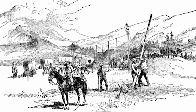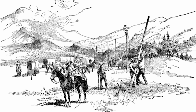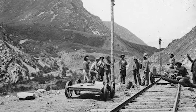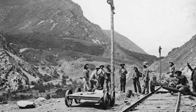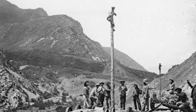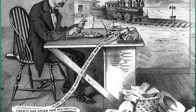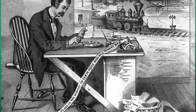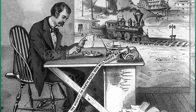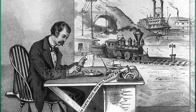With telegraph lines sending their first train orders in 1851, railroads and telegraph companies were natural partners from almost the very beginning. Railroads provided the right-of-way needed for telegraph poles and wires. The private owners of the telegraph system, such as Western Union, could use the wires to send messages between customers for a fee. In turn, railroad companies were allowed to use the lines for official communications, including dispatching.